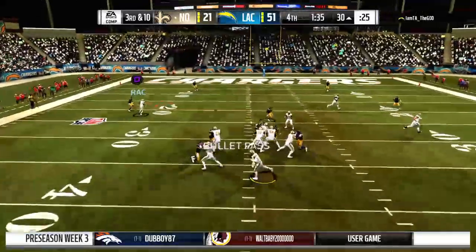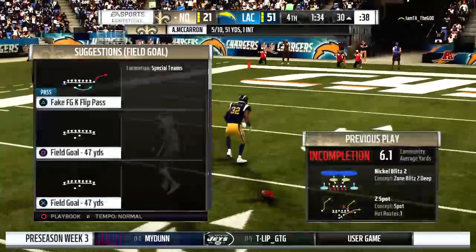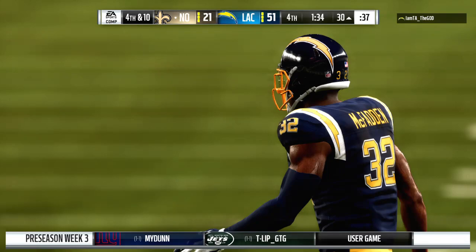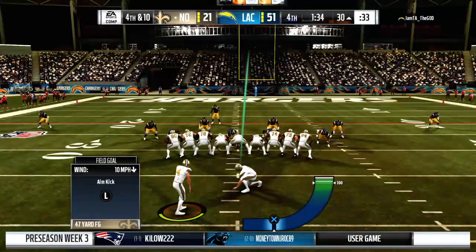Now here's McCarron on 3rd. And the 3rd down pass falls incomplete. They had enough yards for the 1st down, but a clutch hit right there defensively. Jars it free. No 1st down.